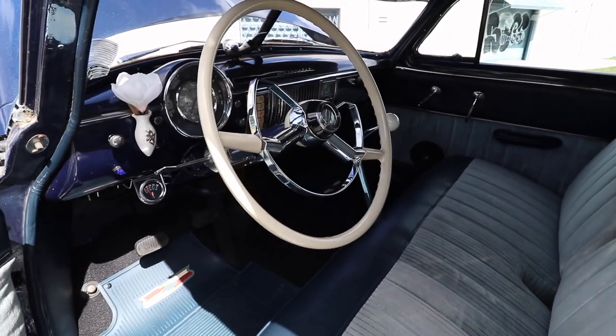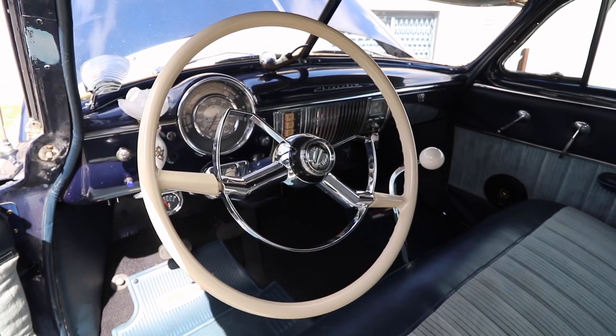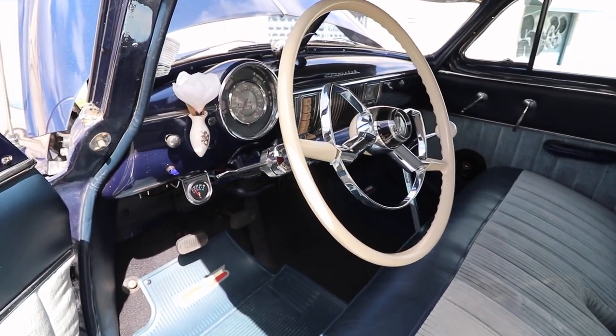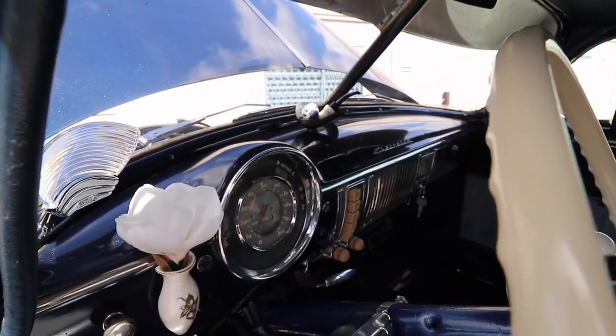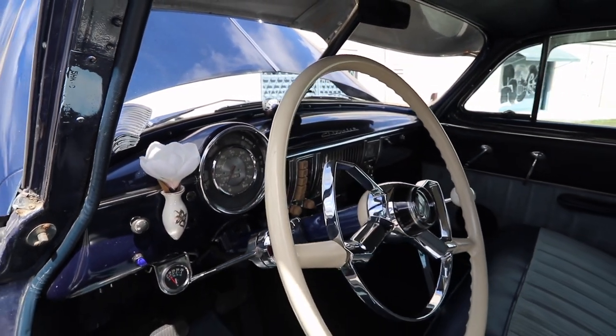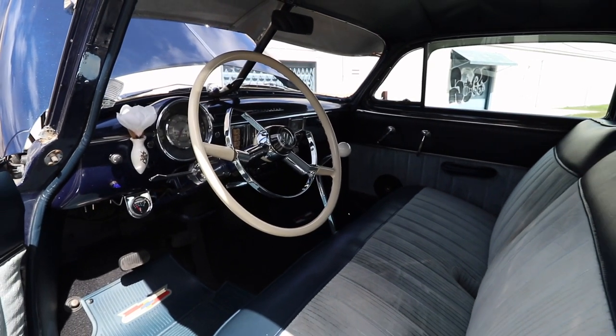That's an expensive wheel if you try and find one on eBay. Really like that. Put the pipe, the smoking pipe, as a little accessory. The flower is a little accessory with the vase. And still gotta spice it up in here. I gotta relocate, take the radio, the stereo out from underneath the dash. I don't like that being visible. Put a Bluetooth system in it.